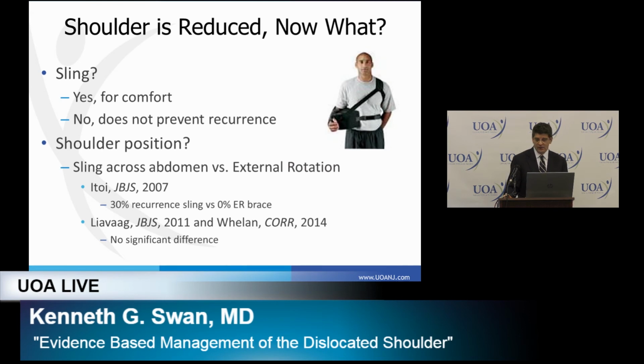So you reduce that shoulder, now what do you do? Do you put them in a sling? Yes, of course we do. It's the humane thing to do. It's good for comfort. However, does a sling prevent recurrence?